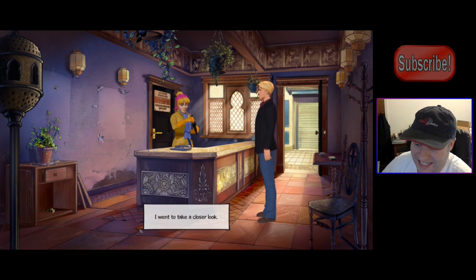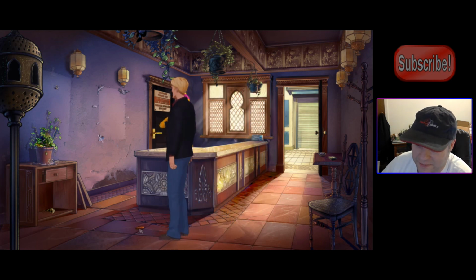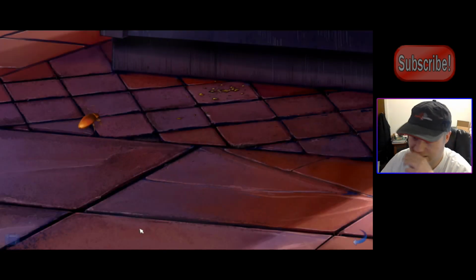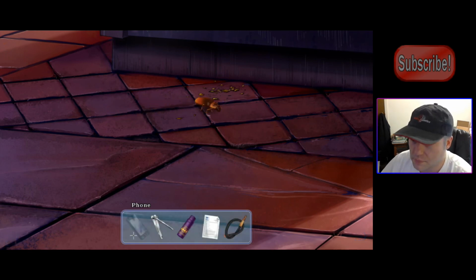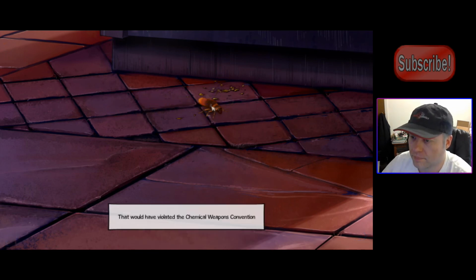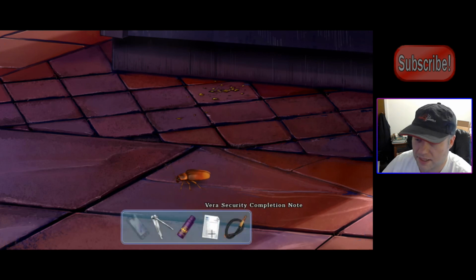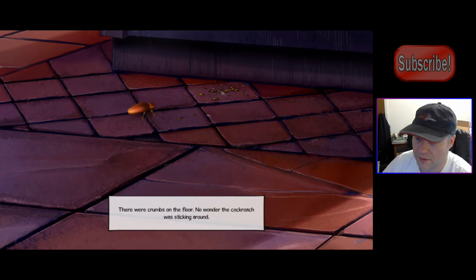I went to take a closer look. Come here, little fella. That would have violated the Chemical Weapons Convention. Oh, Chemical Weapons Convention? Alright. I was never going to catch it with... How about... There were crumbs on the floor. No wonder the cockroach was sticking around.